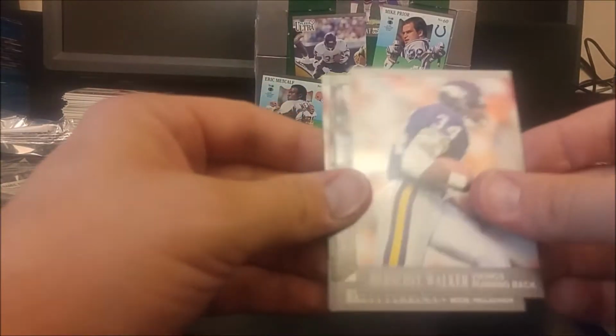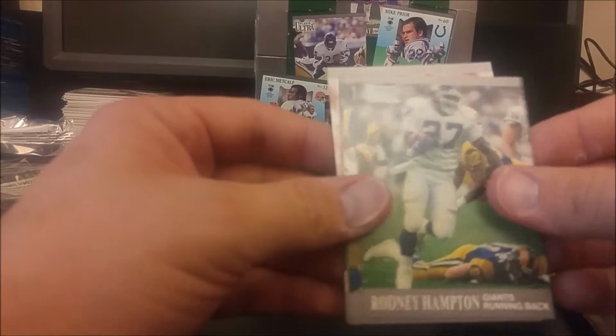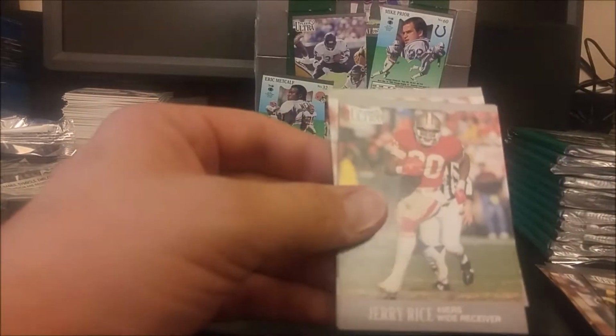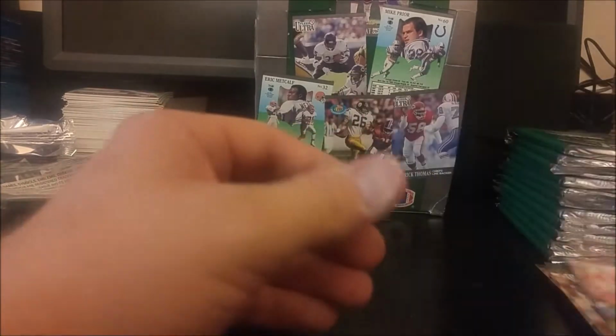Very cool. Herschel Walker, loved Herschel. Brett Perryman, Jared Bunch rookie, Rodney Hampton, Reggie White, Jerry Rice, Mike Saxon for the Cowboys, Brian Brennan. That was a Rice pack.